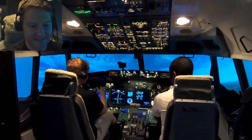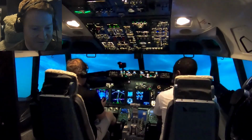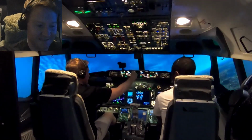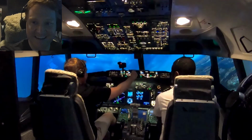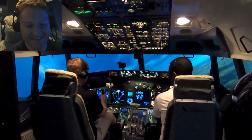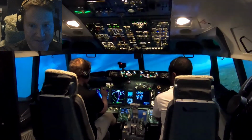Flight experience 35, keep turning to heading 155. Keep turning heading 155. Flight experience 35. And watching the height. And the turn, neutral on the turn. A lot is happening, I know. Yeah. Now, yep, that's it. Flight experience 35, slow down to 170 knots. 170 knots, flight experience 35.